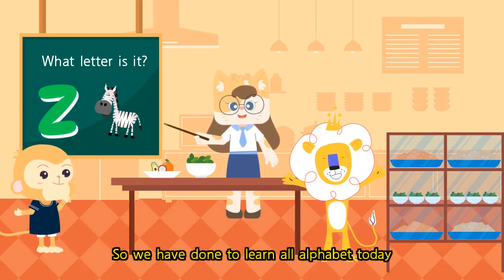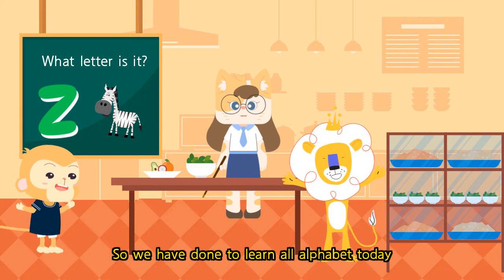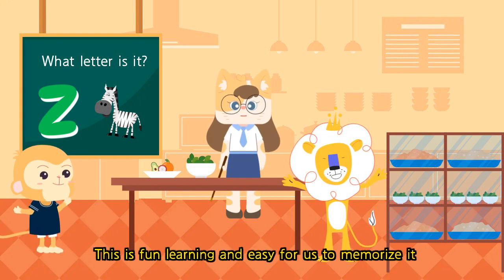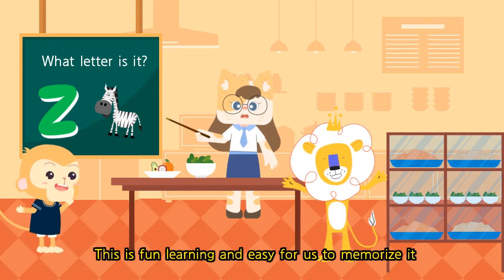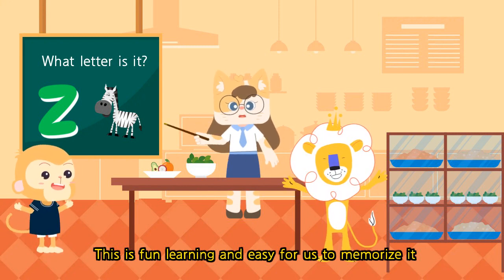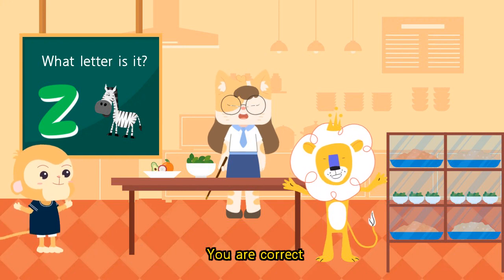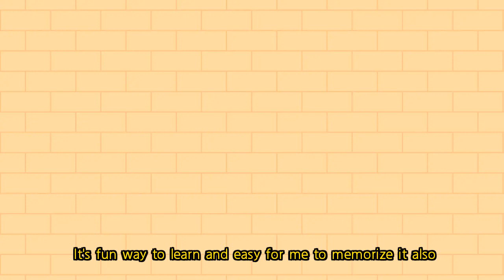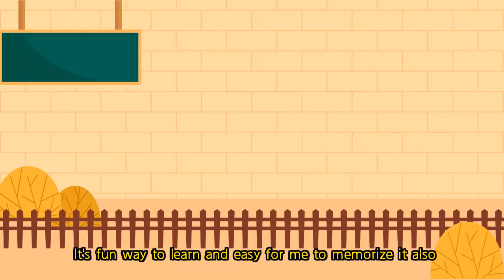So we have finished learning the whole alphabet today. I like it. Yes, Monkey, I like it too. This is fun learning and easy for us to memorize. Yes, you are correct. It's fun. A fun way to learn and easy for me to memorize also.